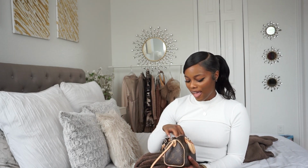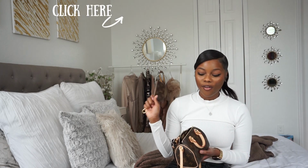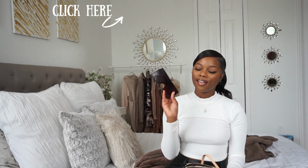The next thing that I have in here is my card holder and my keys. As y'all can see, I literally carry this thing everywhere. I also have a video of me reviewing this LV key pouch, so if you're interested, I'll also link this in the cards below.